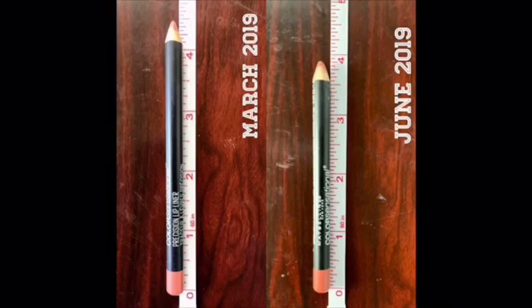This is in the shade Nude. I seem to sharpen it probably every other week, maybe every 1.5 weeks or so. This is not something I would repurchase. While I do like the color, I don't like the feel of the wood pencil. After I sharpen it, there are frequently sharp edges, and I just prefer a gel lip liner. It's too bad because I really do like this color.